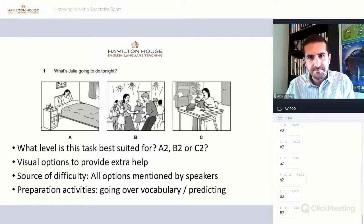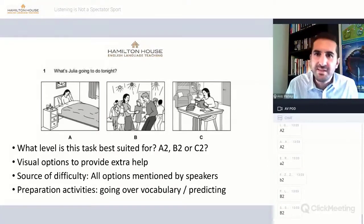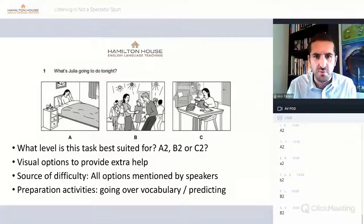Preparation activities, the last bullet point on your screen. We can go over some possible vocabulary with them before we listen. Like what kind of words do you expect to hear in this listening task? And you go over some vocabulary like bed, bedside table, dancing, party, studying, and so on and so forth. Or maybe we could predict.